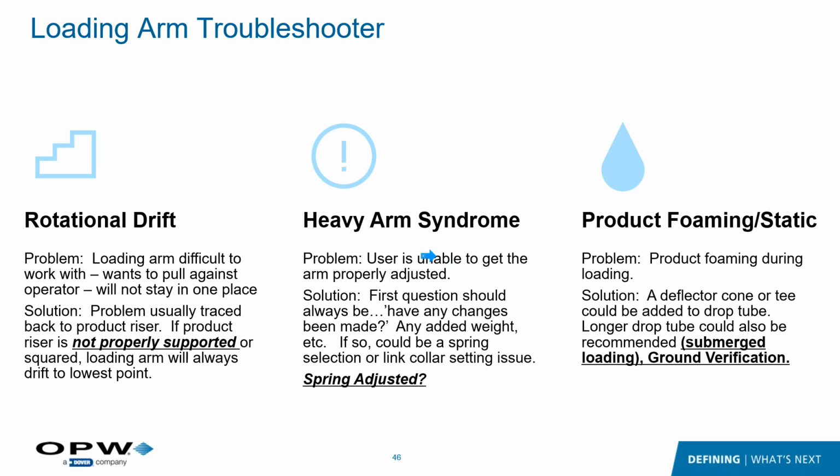It's usually caused by the riser or the piping that the arm is connected to not being properly supported. So we've got a good picture here in a second I'll show you to demonstrate what that looks like, but it's a pretty common problem that we see with arms. You can make that situation much better just by properly supporting your piping.